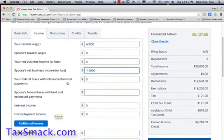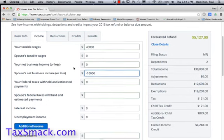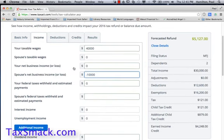Anyway, so that's adding business income, whether it's in the positive or the negative, could have a very significant impact on your refund. So make sure to get that number in accurately. Again, this is just a simulation. It's not the actual return. You can't use this to file your taxes in April of next year. But it should give you a very accurate result, assuming you put in the right categories.